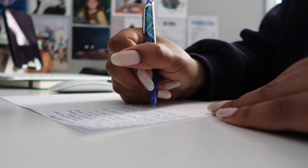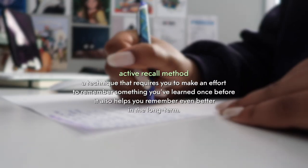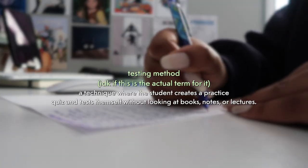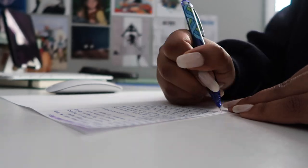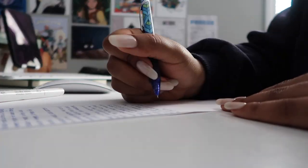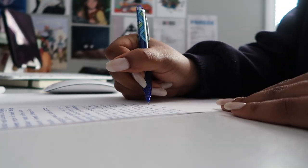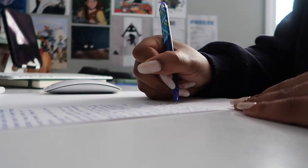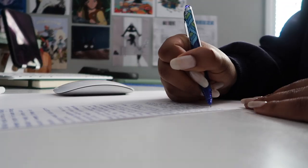This next study technique is called active recall. This is when you take a topic and call to memory everything you remember about it. And by using the testing method, I like to make a practice quiz and test myself without looking at my notes or lecture slides. For example, I decide on a unit to quiz myself on and write down everything I can remember about what was taught in that unit. Then, I look at my lecture slides and add any additional information in another color ink.